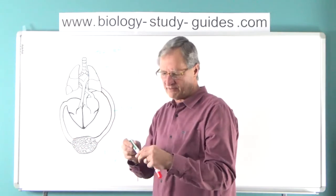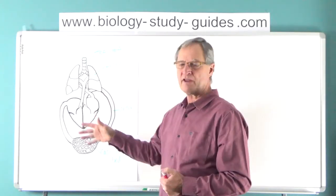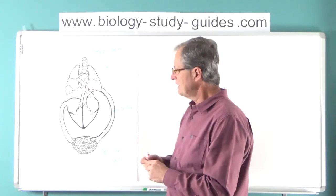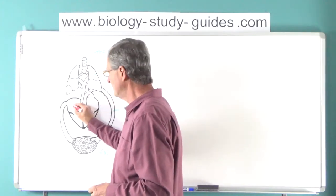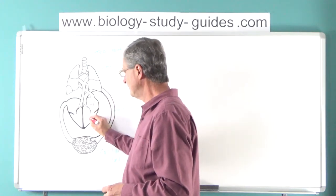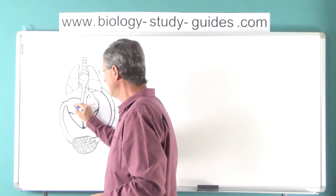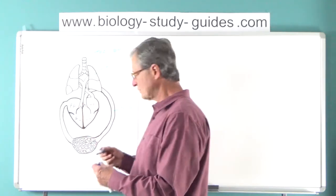In one of the upcoming videos, we'll spend a lot of time dealing with the structure of arteries and veins and capillary beds and exactly what their functions are. But for now, we're just going to look at this system here in a simplified fashion. The heart's in the middle of it. I'm going to put left atrium here, left ventricle there, the four chambers of the heart, right atrium here, right ventricle there.